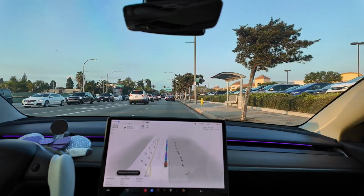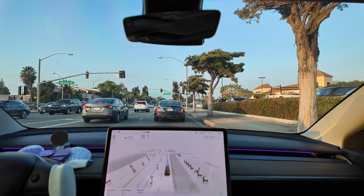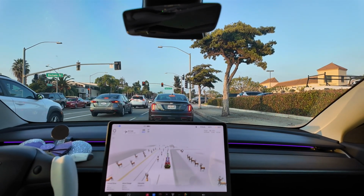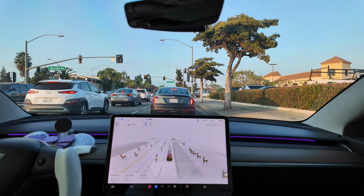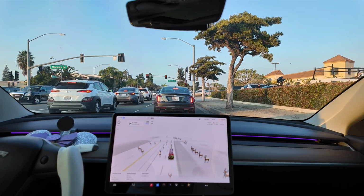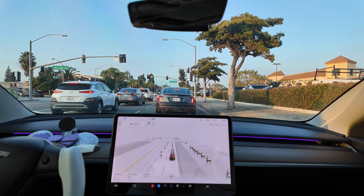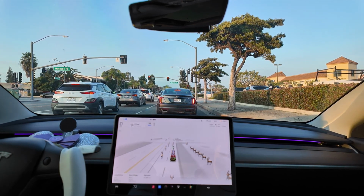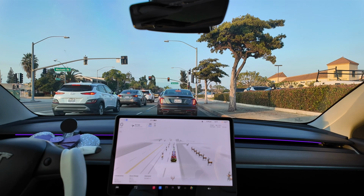And this is the whole reason why every time there's a software update, I keep coming back to this intersection and test it out, so that somebody at Tesla, hopefully, is watching these videos and can figure out how to solve this problem. And also, this is an intersection that I travel on a weekly basis outside of my testing. So this is not just some weird intersection that I come onto only when there's a software update. I do drive on this route regularly.